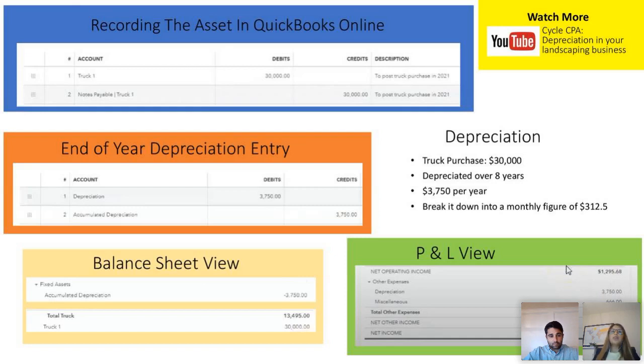Now, how do these different journal entries and postings that I just made look on my financials? So here in this beige color balance sheet view, you'll see that accumulated depreciation is the negative $3,750. And the reason why that's negative is because it's deducting the $3,750 depreciation expense from the $30,000, the original cost of the truck. If you can see at the bottom, truck 1 was $30,000, but then we're chipping away at that expense, right?